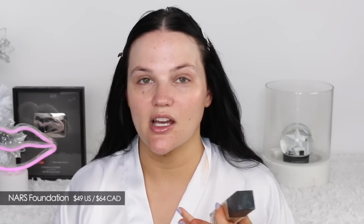Feels so good. I pulled out my NARS Natural Radiant Longwear Foundation, and this reminds me a lot of my love for my Urban Decay because it's super thin, but it has more radiance to it, which I really like for the winter time. And I'm in M3.5, and this is a really good match for me.